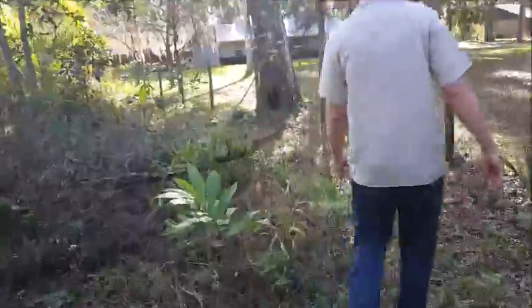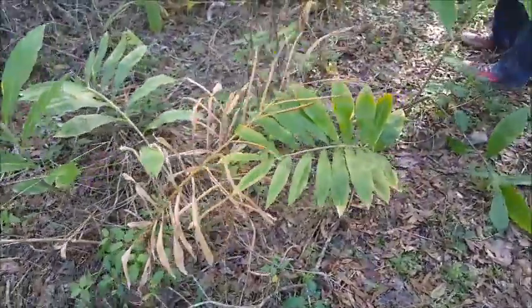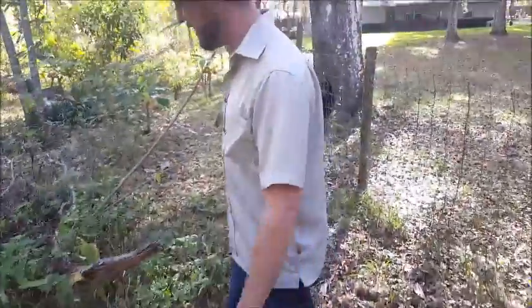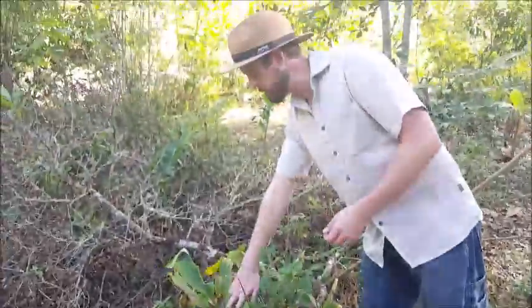Got gingers here in the ground. Yep. Again, at the time of year that it is, these are not dying, folks. No, they're just going to sleep. They're taking a little rest. This is turmeric, which is a strong anti-cancer. Sure. It's another type of ginger.